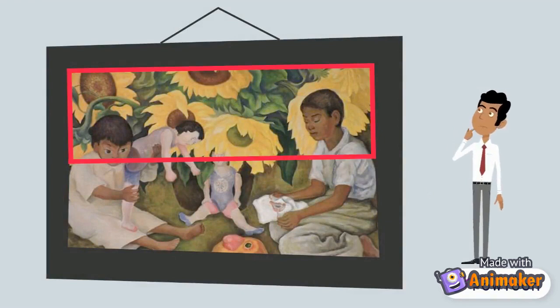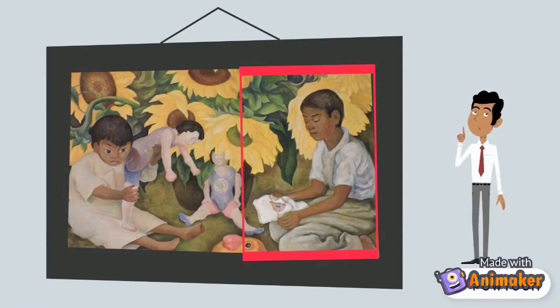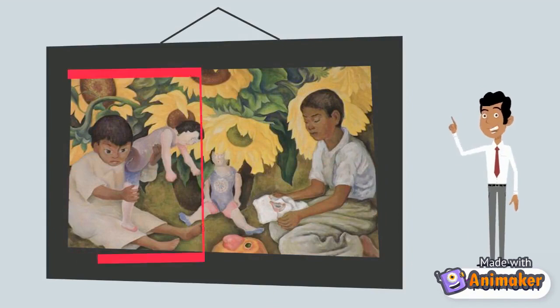On the right is a child who, due to his skin color and way of dressing, must live somewhere among the indigenous people of Mexico. At the bottom, I think what appears to be a yellow mask and a red bill. On the left is a person who, because of his short hair and facial features, looks like a boy.